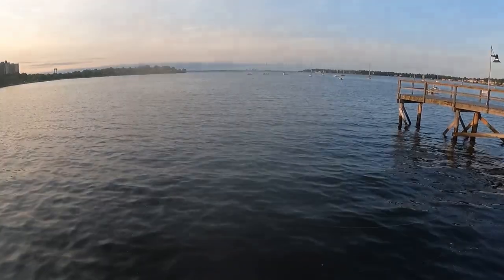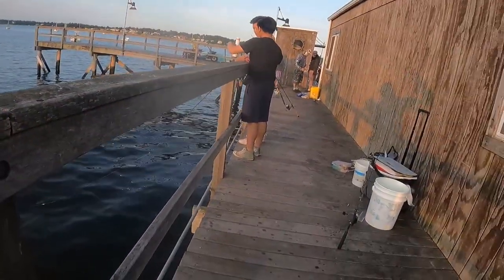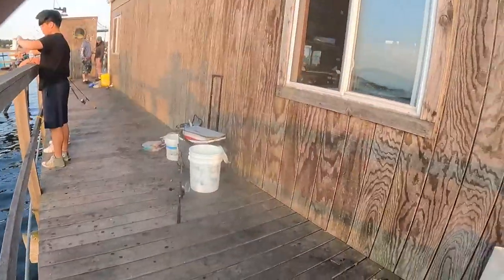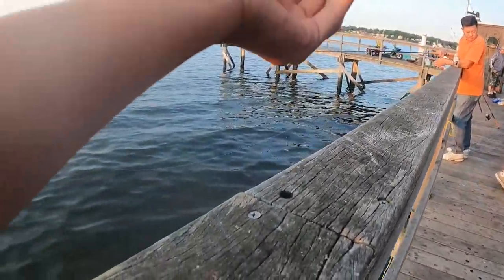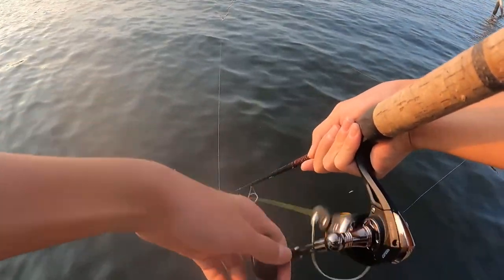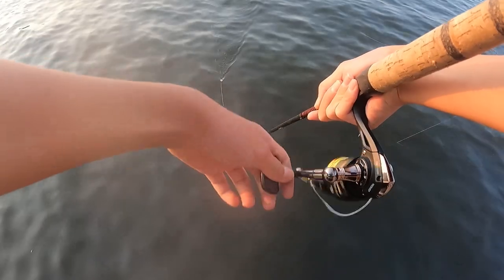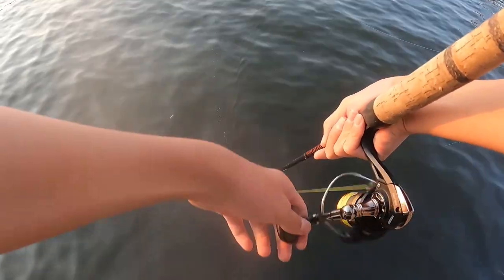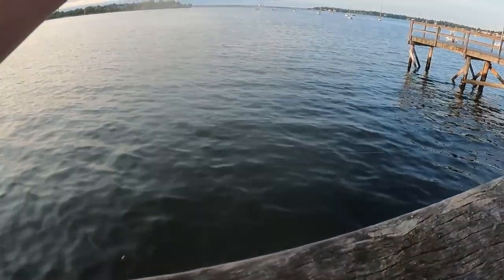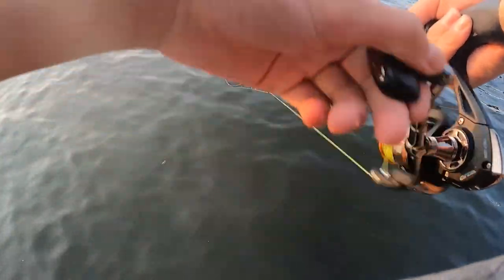Oh, dude, that thing took it. Oh, fish on. There we go. Oh, well, that was a weakfish. That was a weakfish. I hope the weakfish came off. No. I hope the weakfish just now came off. Come on, talk to a weakfish just at us.